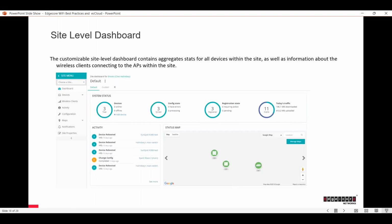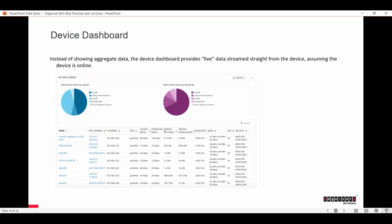So you've got your site level, which would be like a location. That could be a customer site, or it could be a building, could even be a floor. And then as you dig down further, you've got the individual device.